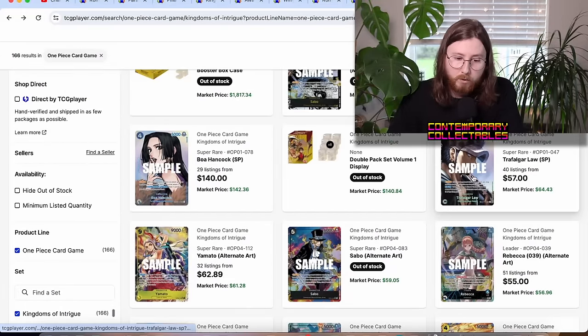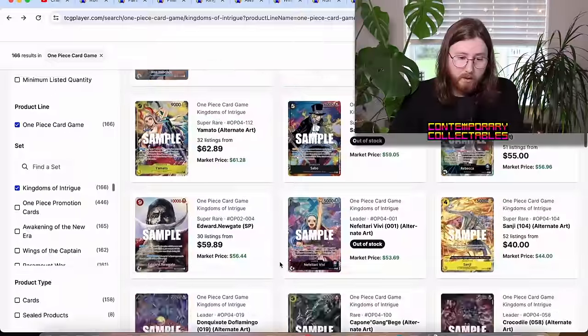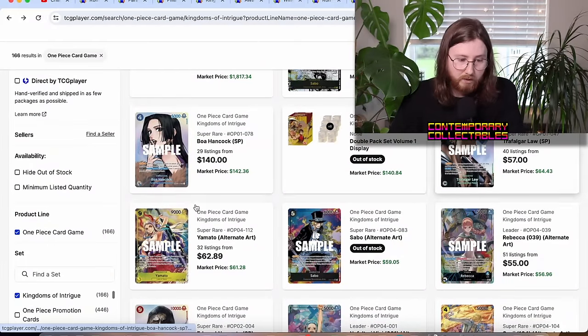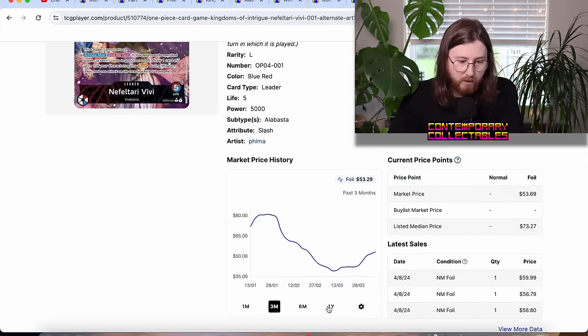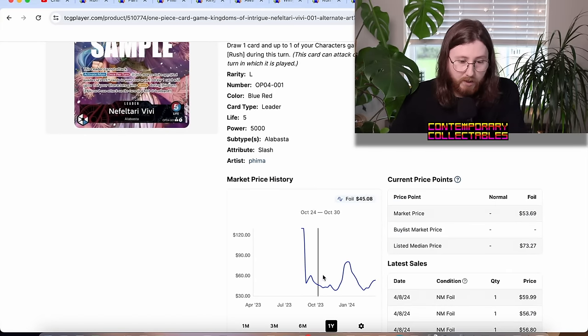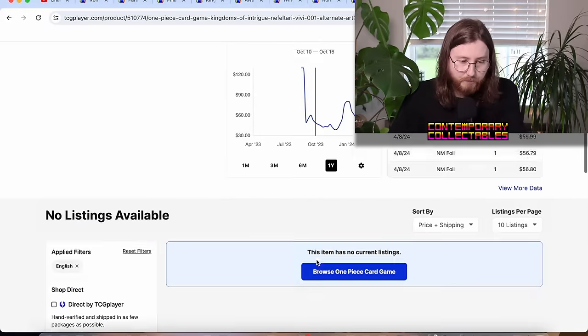There's quite a significant drop-off from the Bo Hancock to the Trafalgar Law, and all the other cards are sitting under that. Let's check out one of them specifically. What should we have a look at? Let's check out the Vivi altart. And again, it just doesn't seem like there's much love for these kind of cards.